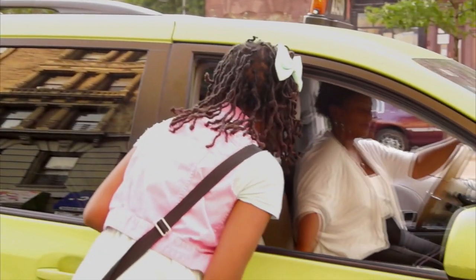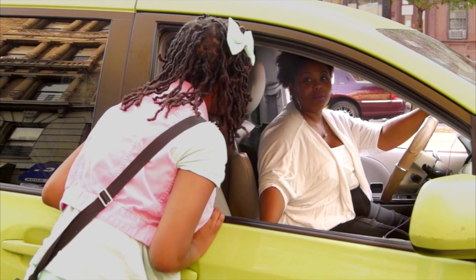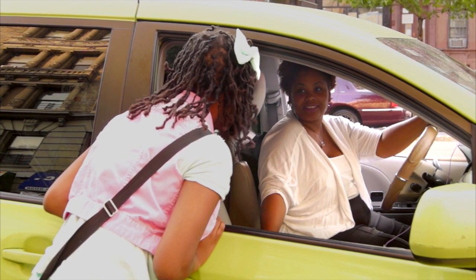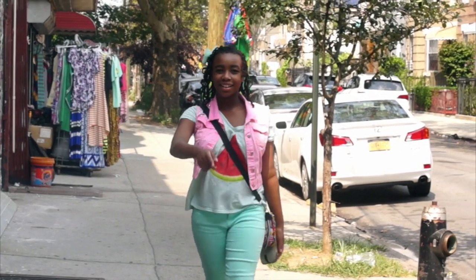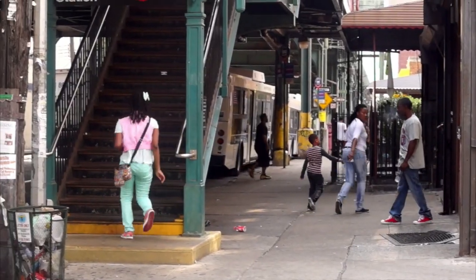Let's go see how much a cab can cost. How much does it cost to take a ride from Brooklyn to Harlem? Well, it goes by the meter, so give or take maybe 60 bucks. 60 bucks? I'm not gonna pay 60 bucks. The train is only $2.75 and fast. What do you think? Do you want to take the New York City train? Yeah, me too. Let's go.